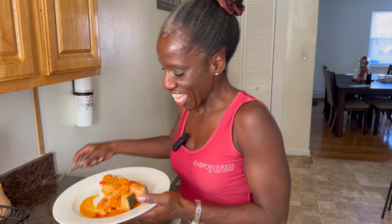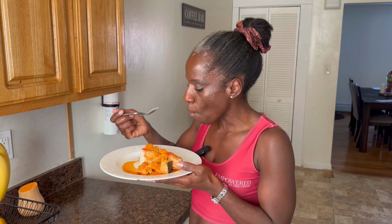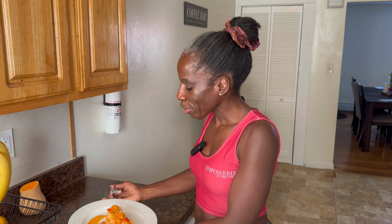But wrapping this up, let me try this dish for you guys. Let me take a little bit of a bite of it. It's really good. I love pumpkin, as I said. Amazing. So great for your body. Amazing benefits that pumpkin has. And the fish, you just can't go wrong with fish. So I'm really thankful for that.